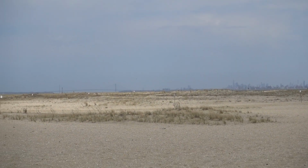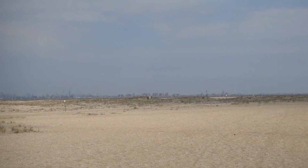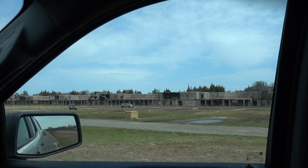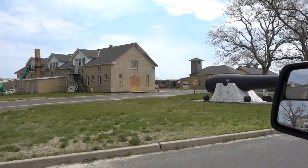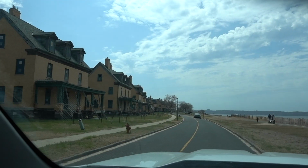I left the Splitrock Reservoir and headed to the Gateway National Recreation Area. Here you can see the New York City skyline from a New Jersey beach, and this island used to be a military testing ground, so there's a lot of old military buildings as well as cannons on the island.